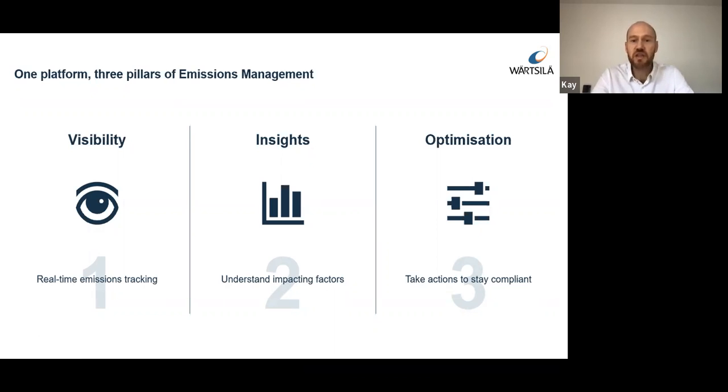Going forward, I'd like to illustrate how the emissions module of our shoreside FOSS dashboard can help you with your emissions management. For each of the three main functions, visibility, insights, and optimization, I will demonstrate how you would be able to use our tools to help solving some standard questions you may face in regard to emissions. For that purpose, you will see some small snippets of the emissions module of our FOSS dashboard.